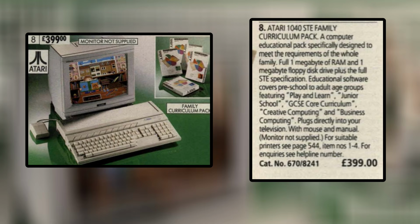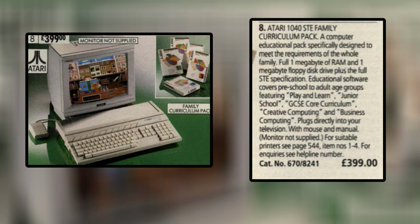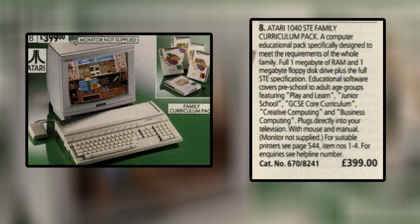For that extra money you got 1 meg of RAM and a more business school orientated selling point. The extra memory is the only difference between the two as far as I can see though. So is this doubling up of RAM really worth £210 in today's money?